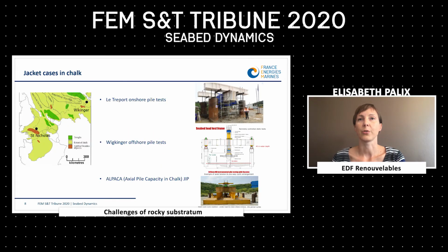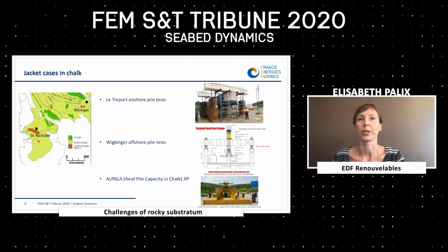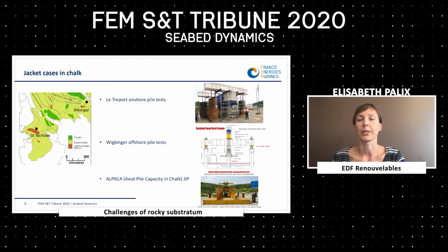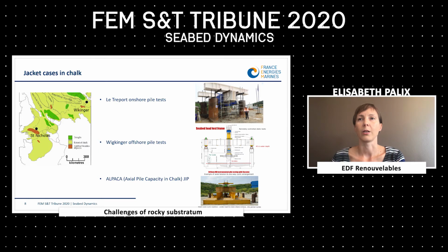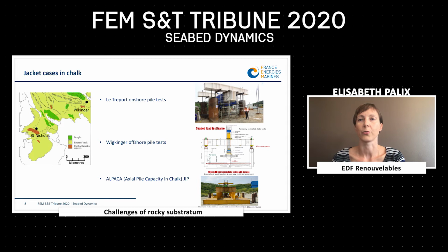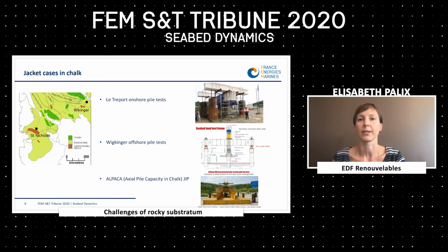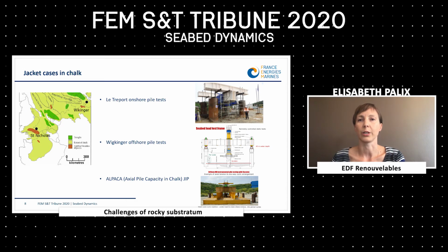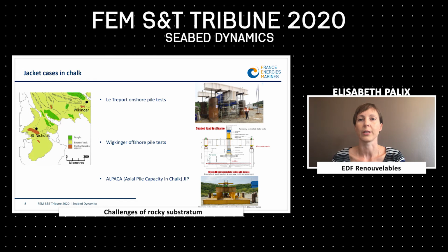So on this slide you can see 3 examples of onshore and offshore tests that have been run. The first one is for the Tribune project, where you can see some axial tests. The Wikinger project even considered offshore tests. You can see the sketch of, once again, an axial test, and at the bottom you can see the Alpaca project that ran both axially loaded and laterally loaded tests on an onshore site.